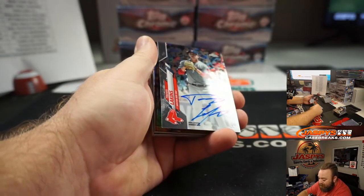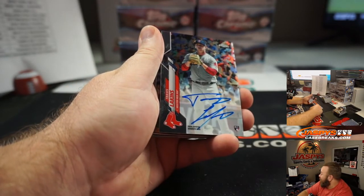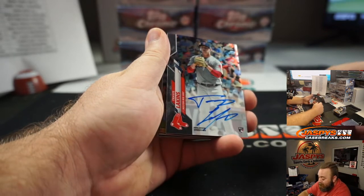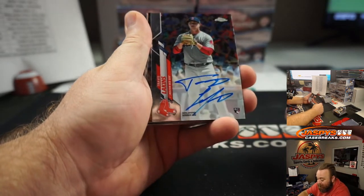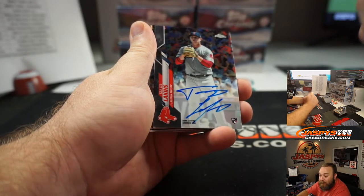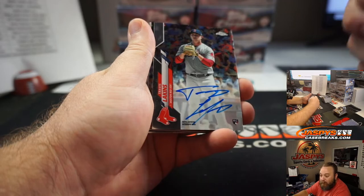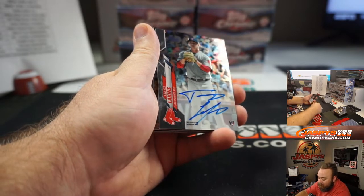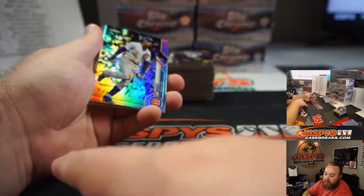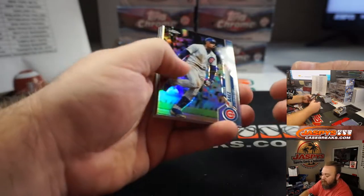Travis Lakins. Hey, this one's got a different auto. Weird. Travis Lakins, he's had a couple of autos, and they were fat black Sharpies. It looked awful, like a through-the-mail auto. This one actually looks pretty decent. Boston Red Sox, rookie auto. That's going to Willem Otero.